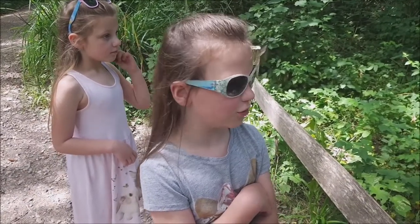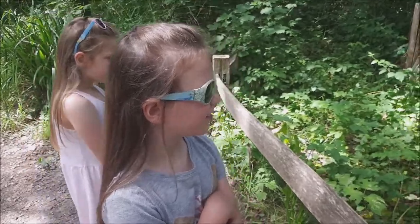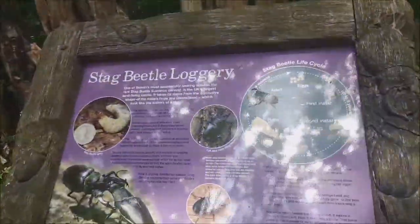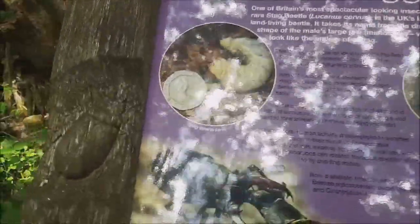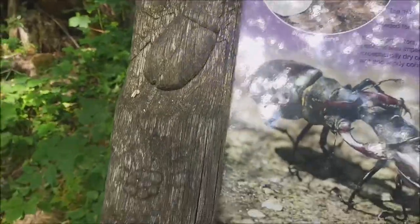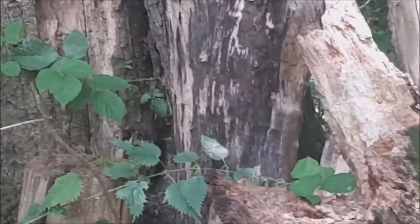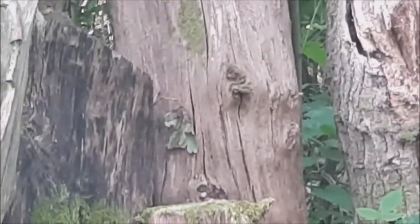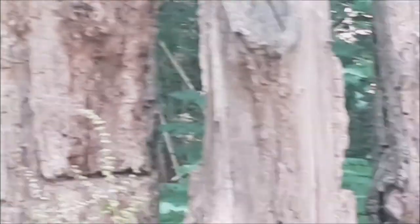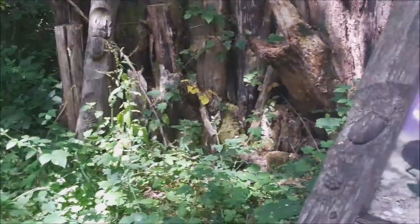Stag beetle loggery. So here we go, guys. That's what she was saying. Look, a penny in it. It's the size of a 20 pence piece. So you might see him in the woods. I don't know if you can see anything. What's that? I have no idea. So yeah, that's pretty much their home. So basically, that's where the stag beetles live, in that home. Pretty cool.